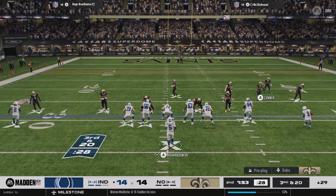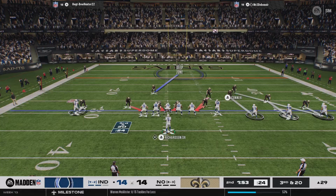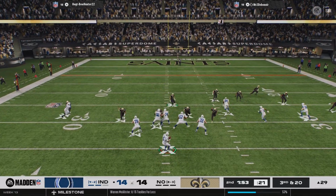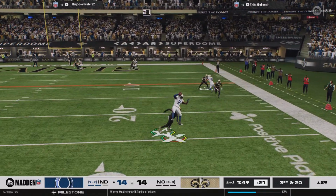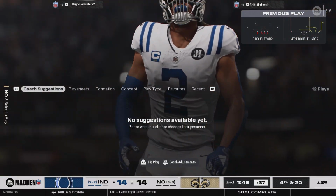Last pass unsuccessful. Let's see what they do on 3rd down. 60 Bobcats. Come on. 19, 18. Ready. Throwing now, Richardson. Forced out to his right. He had it for a moment, but a great defensive play to jar it loose.